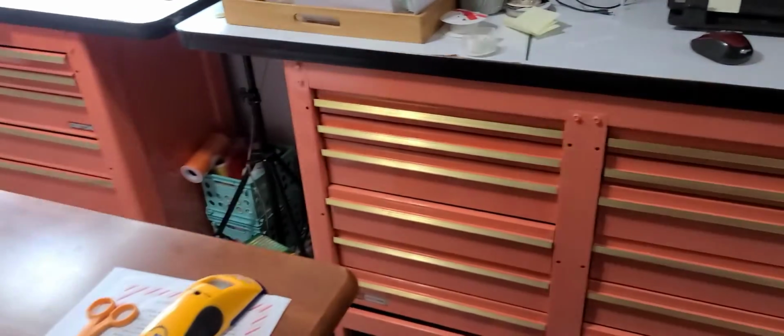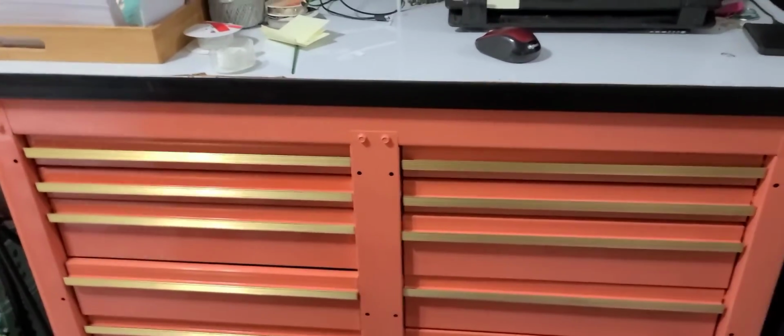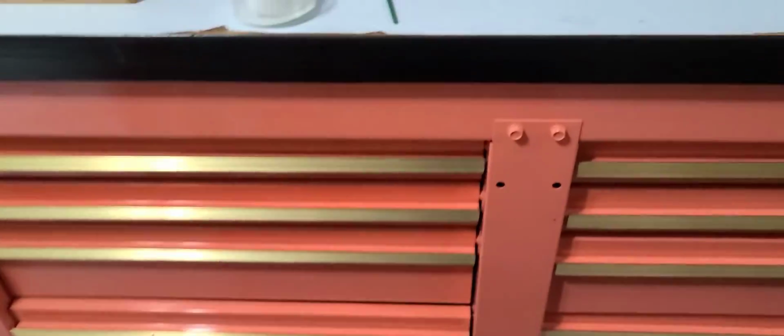Alright, so I got 2 of these tool chests here. As you can see, my husband painted them a nice corally color. It looks more coral orange than coral pink. However, I love that color, and that is what you'll see throughout the entire room. And we're going to just jump right in.